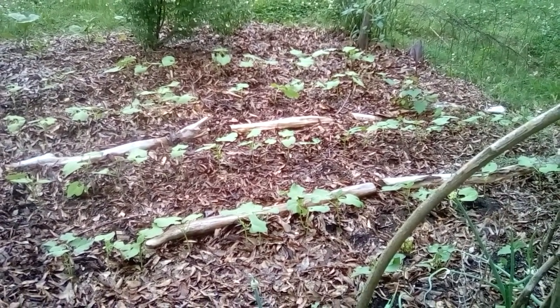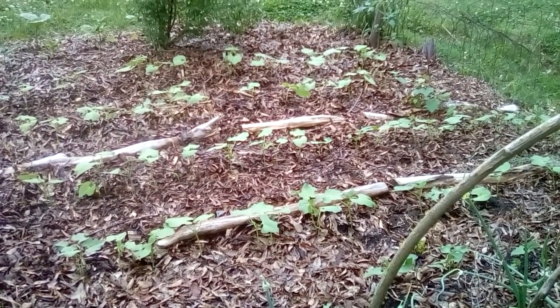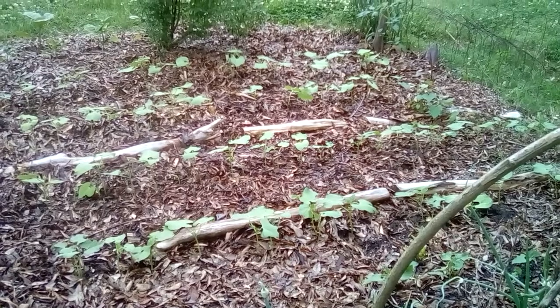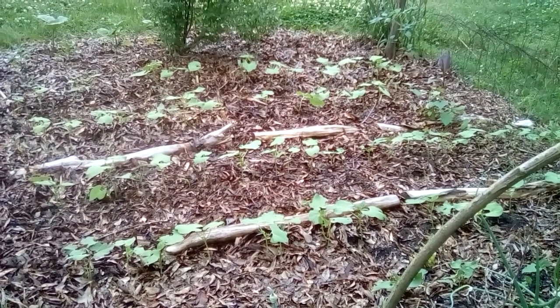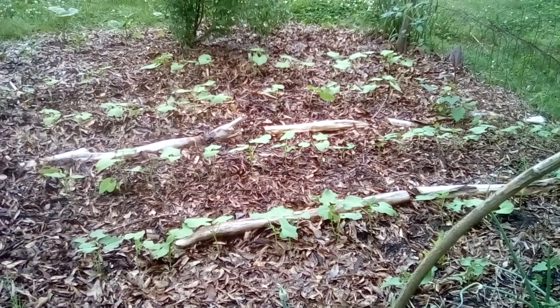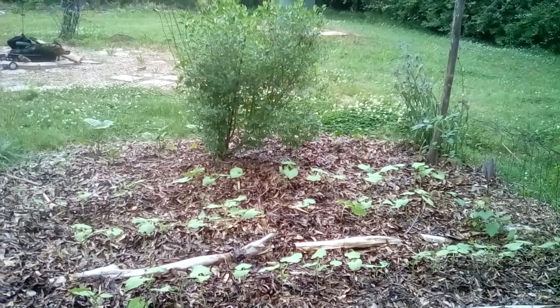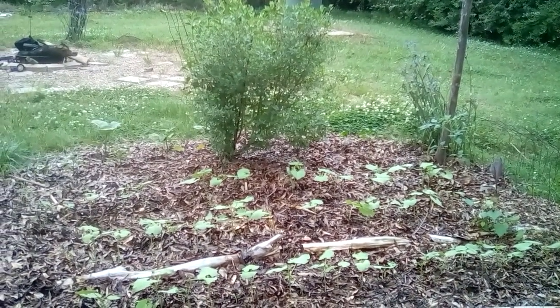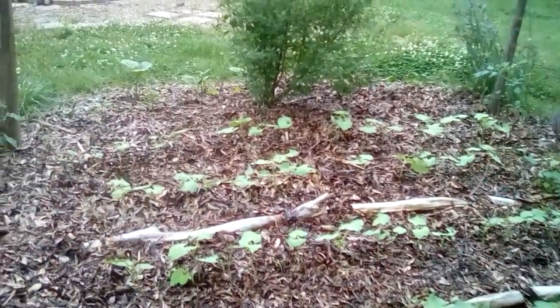I just layered leaves for years and years right here in this spot, and it is doing well. I'll just scoop a little row out and plant my seeds down in there, and then when they come up I scoop the leaves back around them, and no dig involved in that. And that is a little avocado bush that came up by itself in my compost, so I'll just let it be.